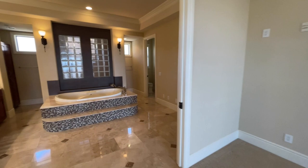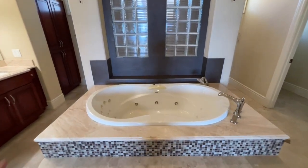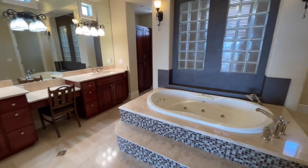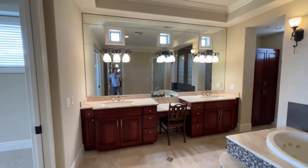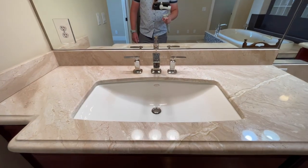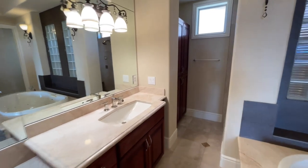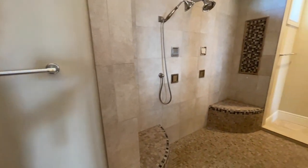Right here we have a huge jacuzzi tub. It is jetted as well. You can see the jets down here. You have the filler and the wand as well. Look at this. So, double vanities. They have glass going all the way to the ceiling. We do have a little makeup area. These sinks are a little bit bigger than the other ones we've been taking a look at. They're a little bit more rectangular. And then over here, we have some linen area and we have an amazing shower.